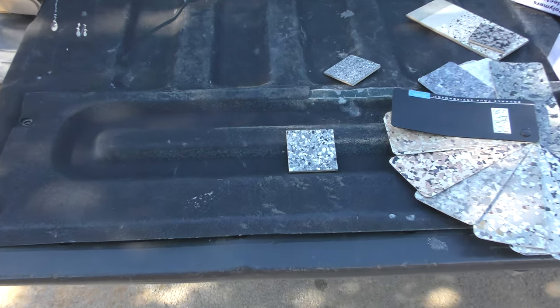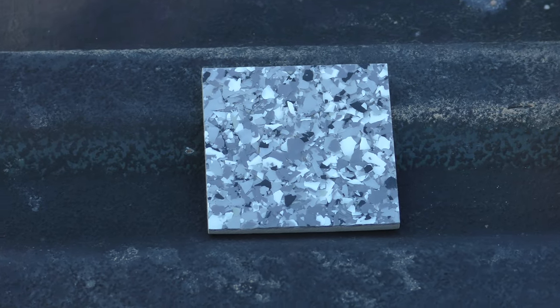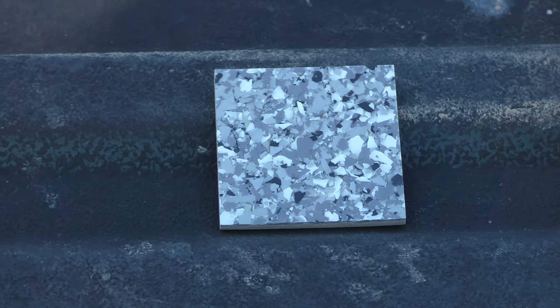We had Russell Branion from 31 Coatings out this morning to measure the garages. We're going to put epoxy on the garage floors, so he got the measurements so he can prepare a quote for us. So we'll be looking for that quote in the next couple of days.